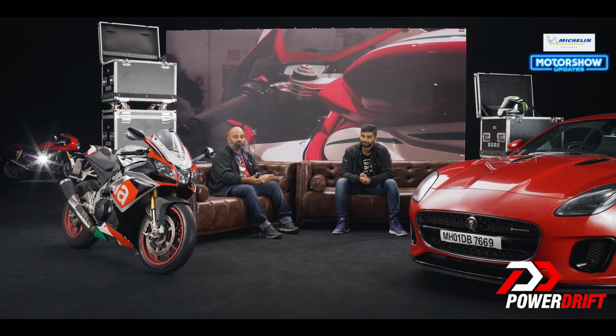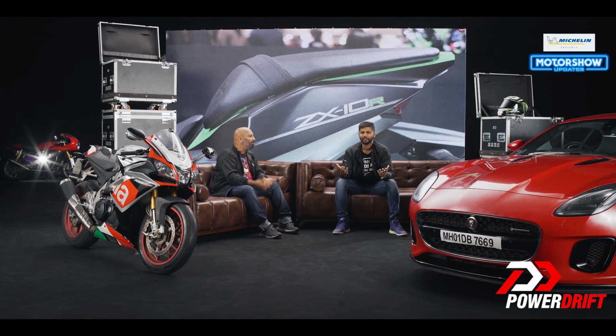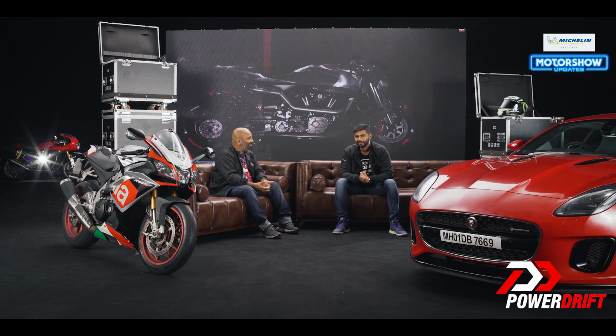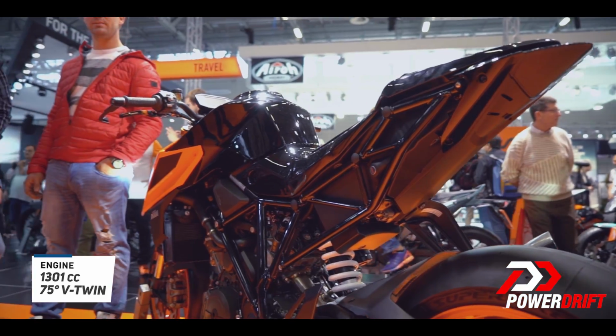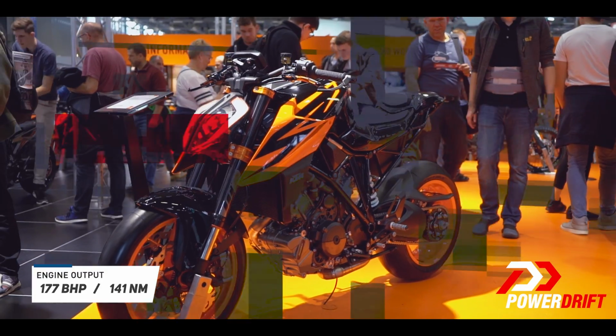1301cc V-twin makes 177 horsepower. I mean, come on, from a naked motorcycle. It makes 144 Newton meters of torque, which means when you go on the gas, your front wheel's up in the air.